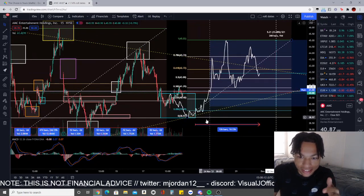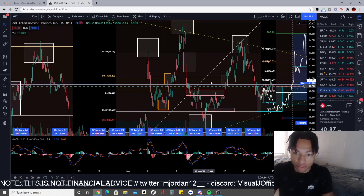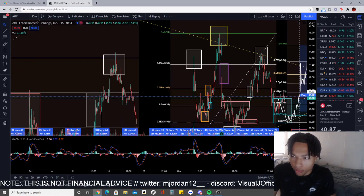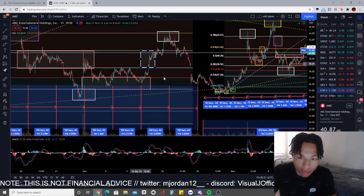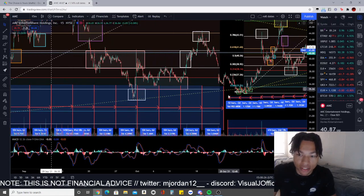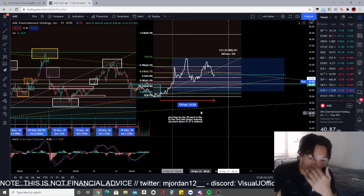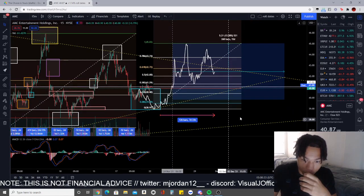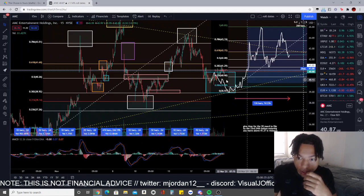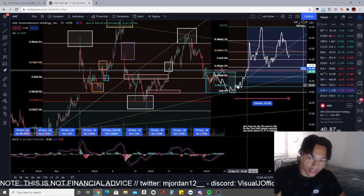We actually consolidated at the 0.5 of this retracement. If you go back, we didn't consolidate at the 0.5 for the previous retracement. We consolidated at the 0.236. That's AMC's favorite retracement. So the fact that we retraced on a micro level, remember how I was saying we were micro bearish, and we retraced at the 0.5, is it. I don't want to call anything out, because this could easily still go down, and we are still bearish on the 15-minute chart and yada yada yada.